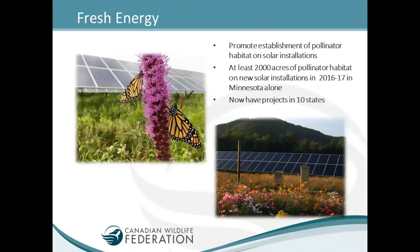And this is a really innovative and interesting organization. Fresh Energy is based in Minnesota. They promote the establishment of pollinator habitat on solar installations. So instead of spreading pea gravel or turf grass or, you know, whatever kind of low maintenance substrate underneath solar panels, they promote low growing native vegetation, so specific mixes underneath solar panels. So in this way, they've restored, well, this is an old figure, but at least 2,000 acres of pollinator habitat. And a couple years ago had projects in 10 states.